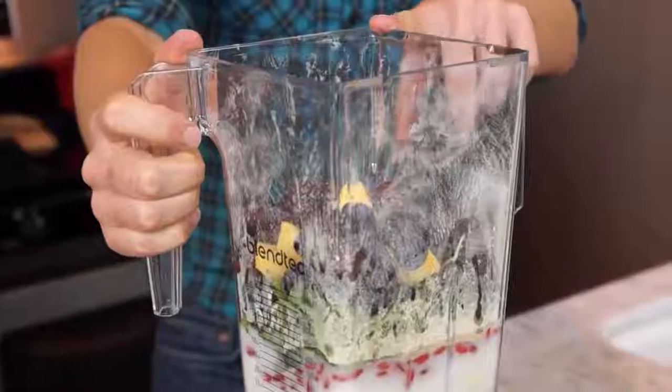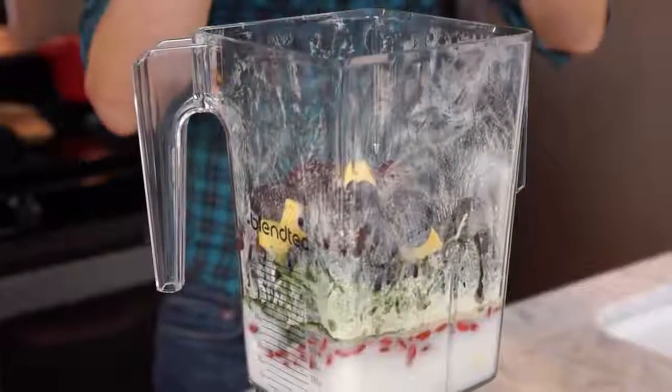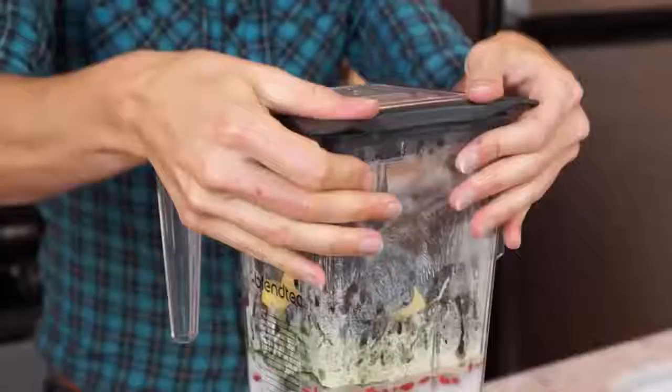Now, as powerful as this blender is, it's 725 watts, 3.8 horsepower, which is way more than the next competitor. It's not gonna have a problem with this, but nonetheless, even with a super powerful blender like this Blendtec Designer 725, you wanna add things in a certain order. So as you can see, I've got liquids on the bottom, heavy, dense frozen fruit on top, which just helps the blend cycle.